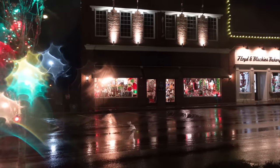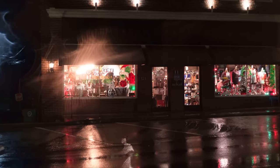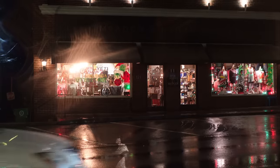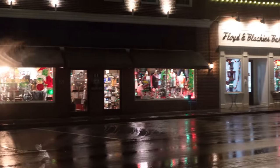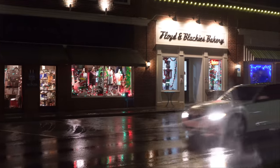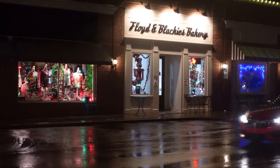To the stores, but what's that little, maybe clothing, it's like a lot of different stuff in there, crafts maybe. Floyd and Blackie's Bakery right there, so they've got a bakery here in town.